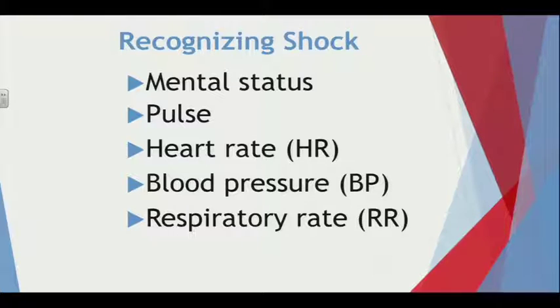So what do we do to recognize who's in shock from bleeding, from hemorrhaging? We look at different things. We look at a person's mental status: are they altered, are they confused? We look at their pulse: are they tachycardic? Do they have a bounding pulse? Do they have a thready pulse? Their blood pressure and their respiratory rate.